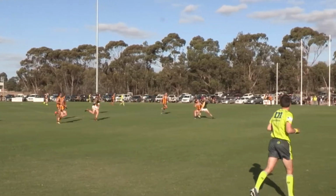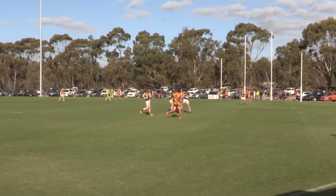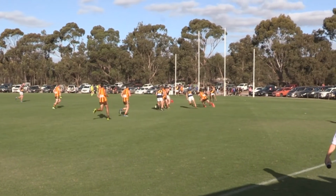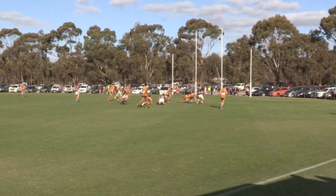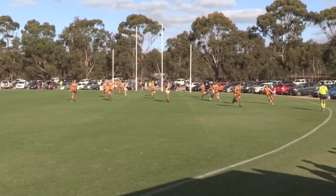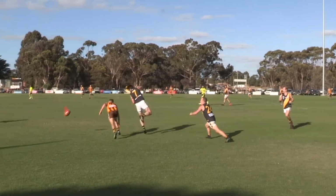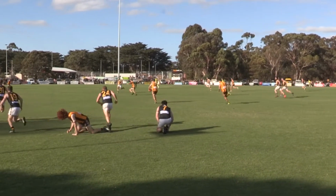Goes wide looking for Jacques. Used the body, got a hand to it. Couldn't take the mark. Donahue back there in the middle of the pack. Falls towards Smilovic. Gets the handball out somehow across 50. Broman does as well. Falls towards Smilovic again. Templeton. Handball out wide to Logue on the left. High kick towards centre wing. Soldic. Kelly. Oh, couldn't take the mark either. McEwen. Handball towards Soldic. Nice handball too.